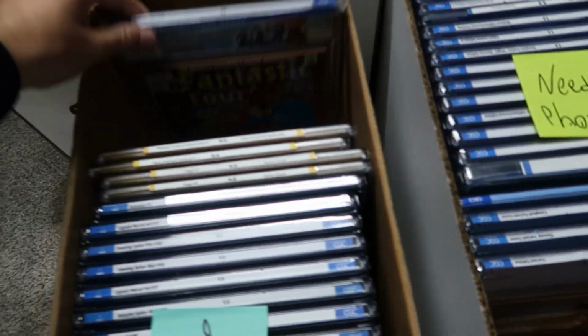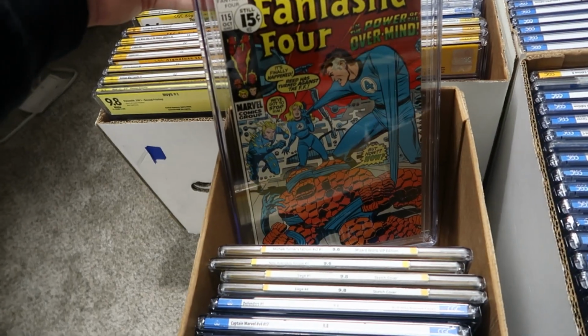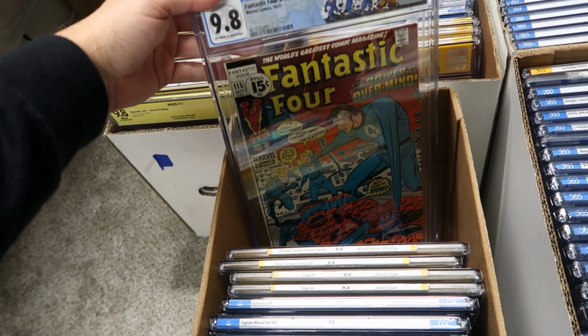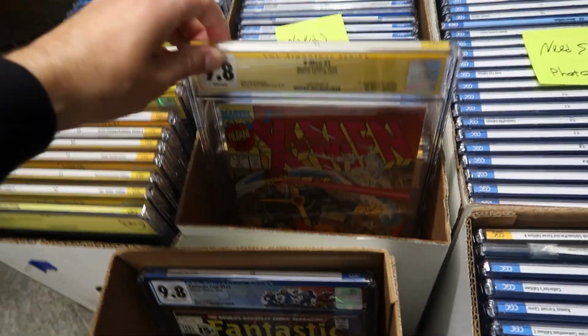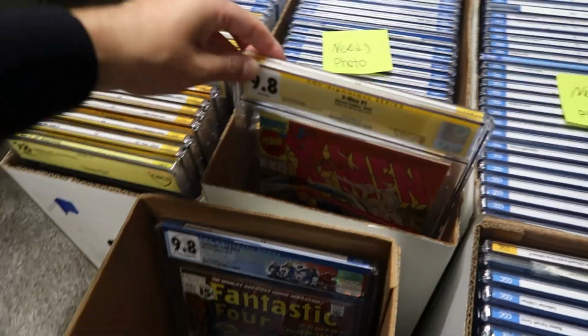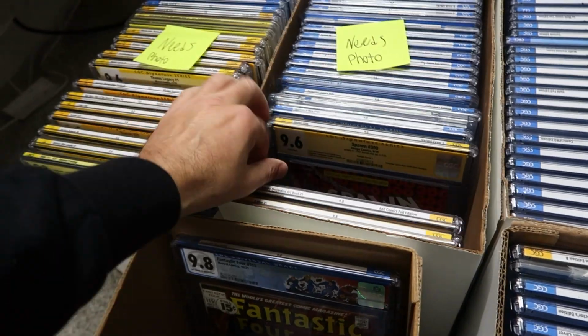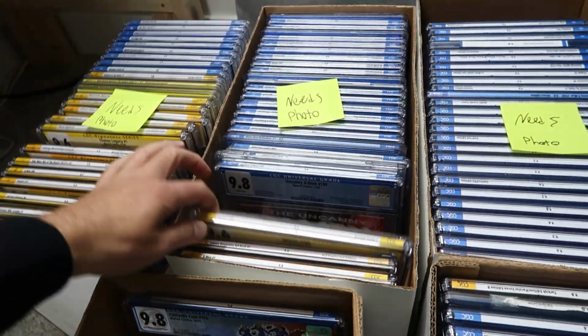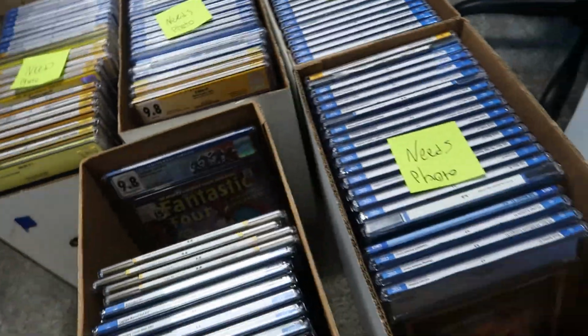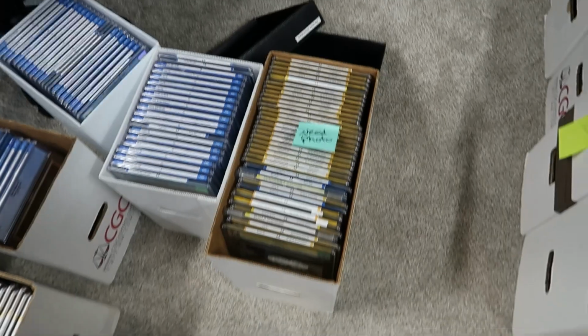This is cool to see a 9.8 Silver Age Fantastic Four. Beautiful, beautiful book. We've got Jim Lee signed X-Men #1, Spawn 300 signature series signed by Todd McFarlane. Tons of awesome signature series stuff over there. This is a really cool box.